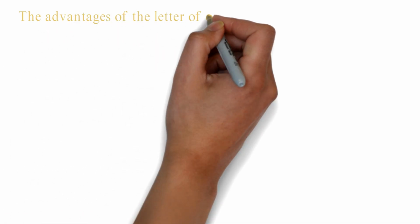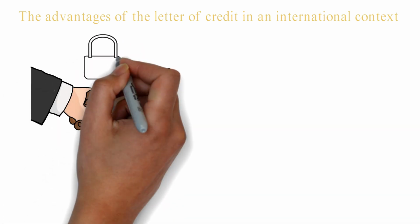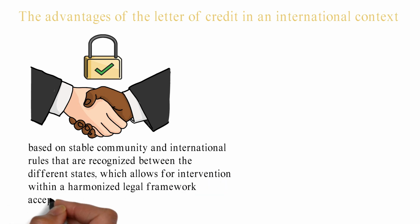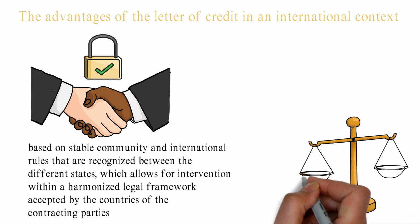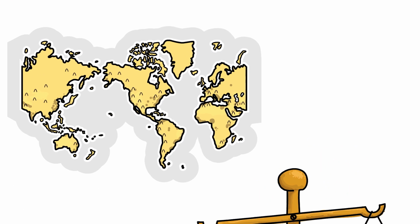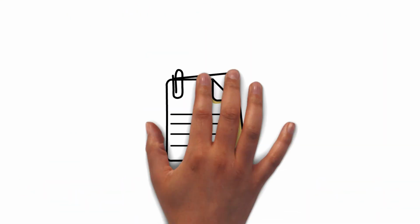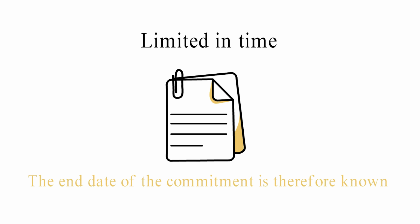The advantages of the letter of credit in an international context. It is an effective tool for securing international trade commitments. The legal regime and the scope of the letter of credit are based on stable community and international rules that are recognized between the different states, which allows for intervention within a harmonized legal framework accepted by the countries of the contracting parties. The SBLC is a good alternative to the implementation of complex international contracts and classic international guarantees. It should be noted that each SBLC is limited in time. The end date of the commitment is therefore known, for example, 1 year. In 2 words, simple and efficient.